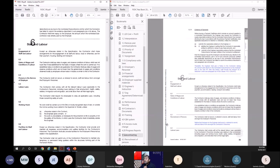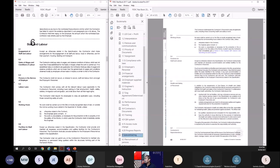Recruitment of persons, very important thing. Now, if you go to subclause 6.3 in 99, the contractor shall not recruit or attempt to recruit staff and labor from amongst the employer's personnel. The previous provision was that the contractor cannot recruit the employer's people, that's all. Now, here it says that it is still there, but neither the employer nor the engineer shall recruit or attempt to recruit staff and labor from amongst the contractor's personnel. So now no party can recruit from the other party. So now it's balanced. I want to show you that they try to address the issues in FIDIC 99 and try to take a more balanced approach.